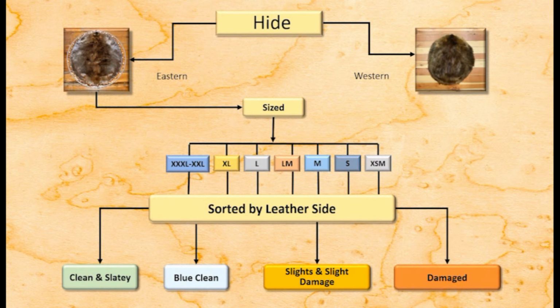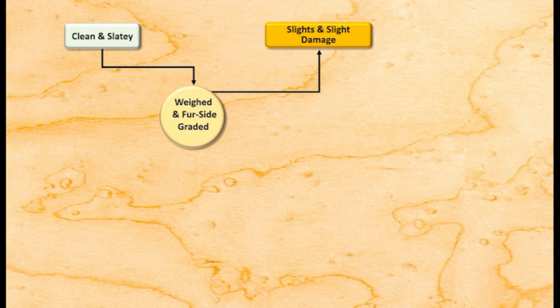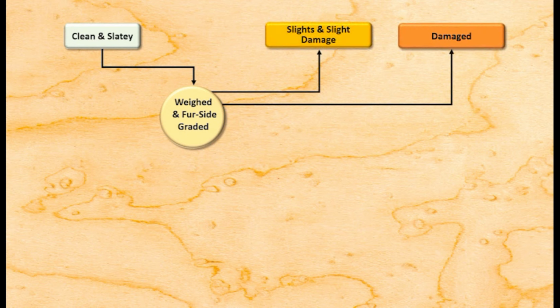Last is the damaged pelts. In this pile, the damage is very obvious or the imperfections extensive, and the leather can be either prime or blue. Now, each pile is gone over again. The clean and slaty pile is checked for fur density or weighed for damage to the fur. Any beaver in this first pile found to have damage or imperfections on the fur side are moved over to either the pile of slight damaged, or over to damage, depending on the extent and severity of the damage.